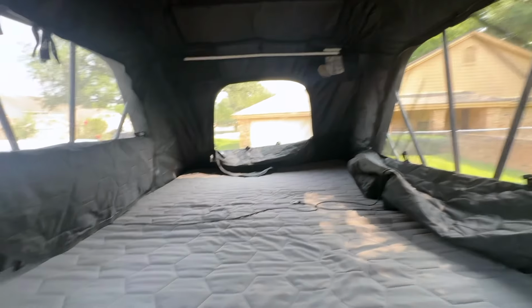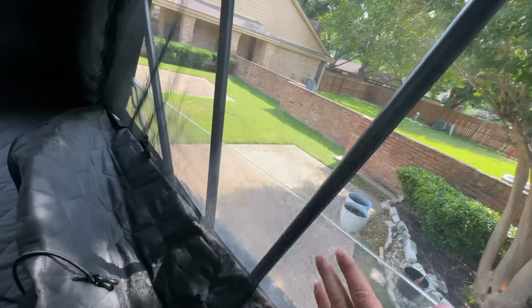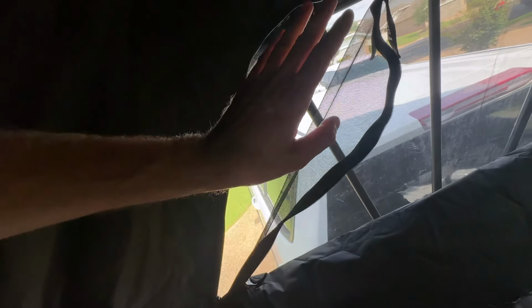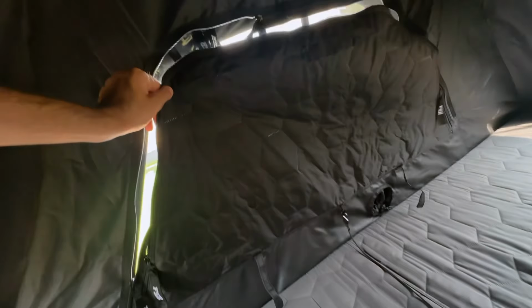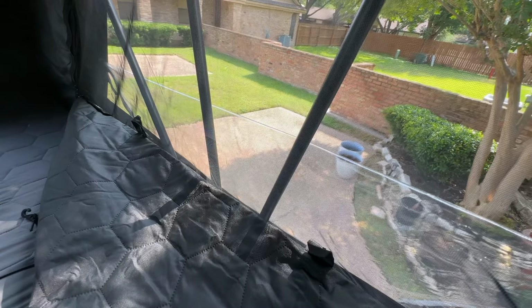Probably the coolest thing about this tent, and I'm going to hop up in here, is that you can have a mesh screen right here, like a normal tent. You can seal this up, or it has a clear plastic window. I'll take a look outside, but when you open this up, you still have a window here. So if it's raining or snowing, you actually have a clear view outside. You don't have to be sealed up inside of a tent. Unlike pretty much any other tent on the market, this is one of the very few that have a clear window that you can roll up.